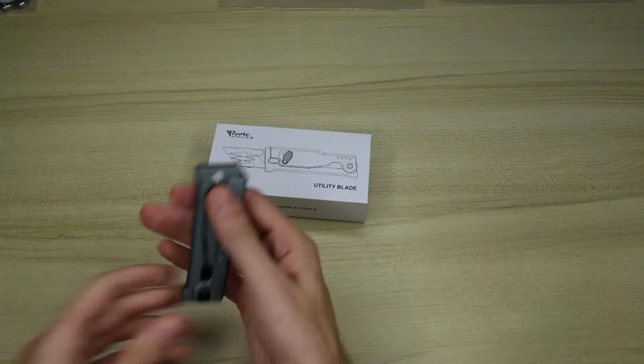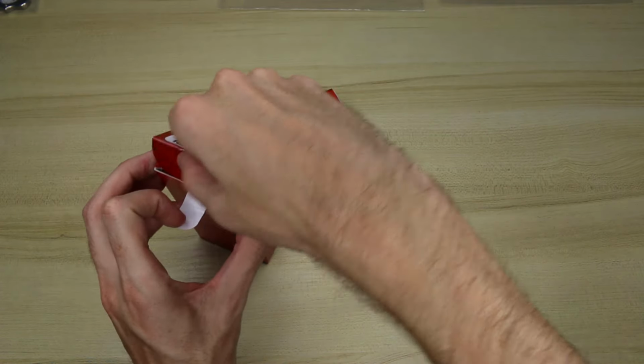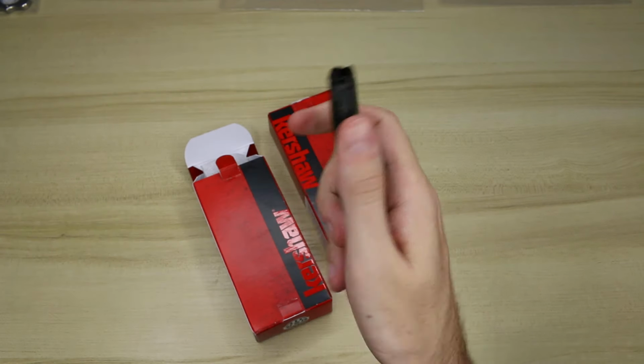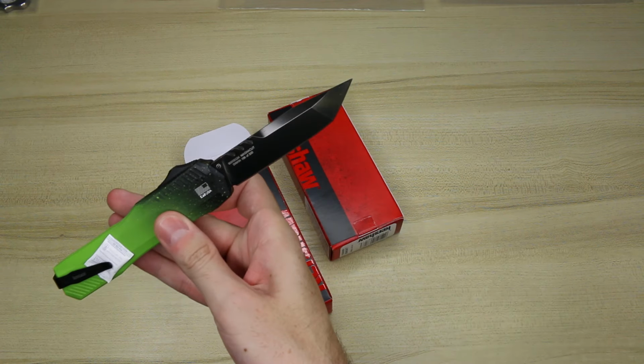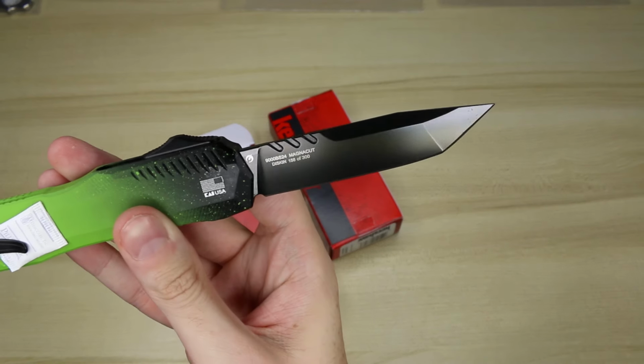Talking about show specials, Kershaw had their own show special, which was actually at the Matt Diskin booth, and it is of the Livewire. And I loved the coloration that they had on this Livewire. Green, or more like a lime and black, with like a speckled combination in there. Black Tanto blade, and I believe that is MagnaCut, and serialized out of 300.